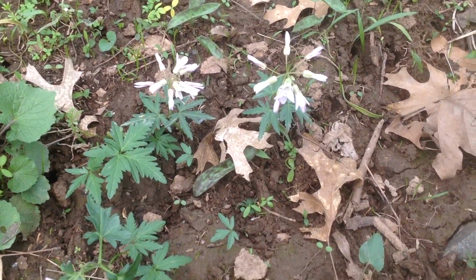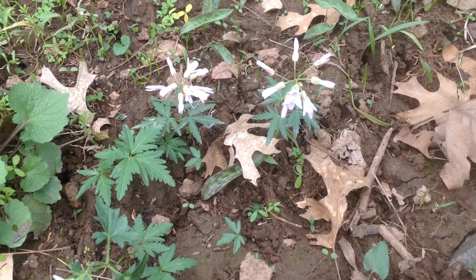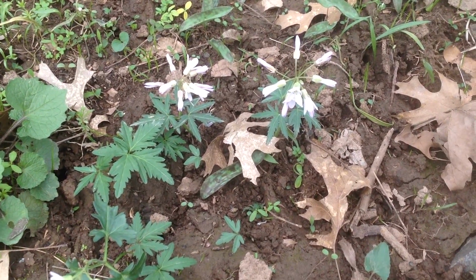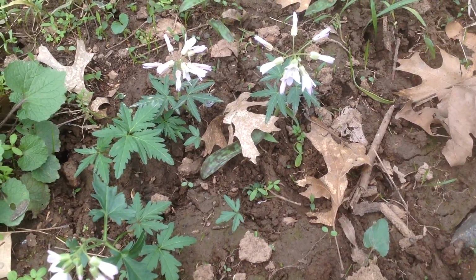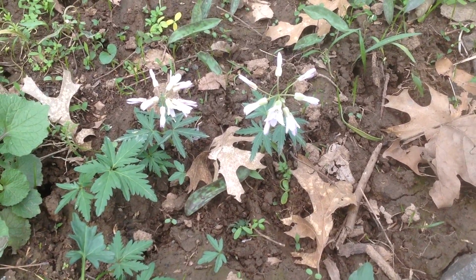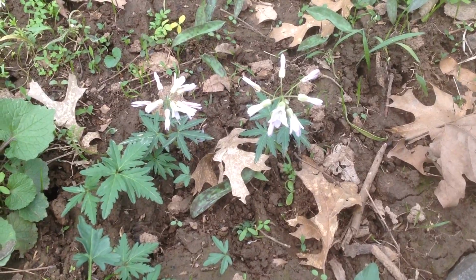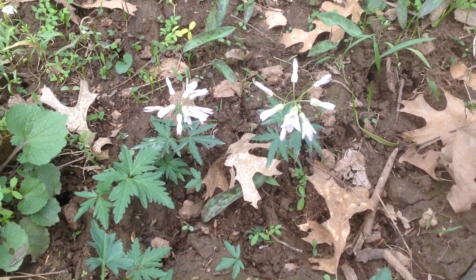So here we have another really neat spring ephemeral. This is toothwort. This particular one is cutleaf toothwort. Now in the genus Cardamine, which is a mustard genus, but it used to be in its own genus called Dentaria, Dentaria laciniata, I believe. Anyways, Dentaria came from the idea that the roots look like little bumpy teeth, thus also named toothwort.